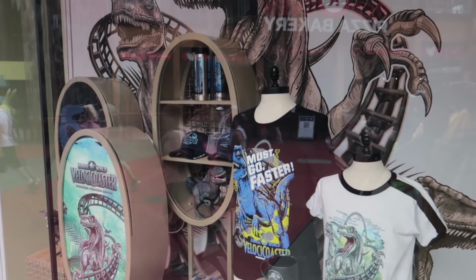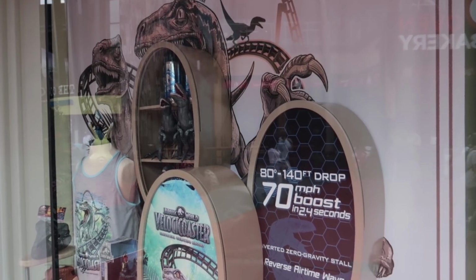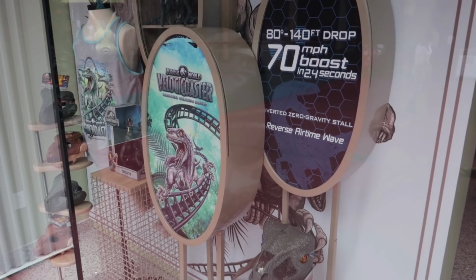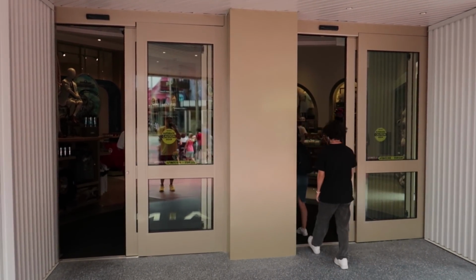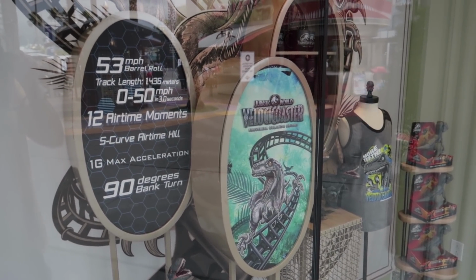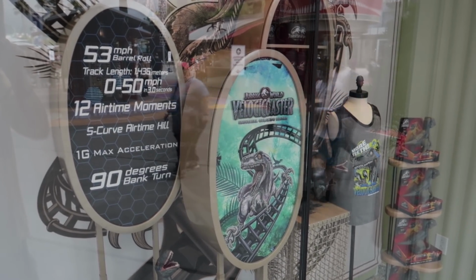Looking pretty awesome. This first one's all dedicated to the new Velocicoaster, a new species of roller coaster coming to Universal Studios Orlando this summer. We're not going to walk in just yet. I want to check out more of the window displays. More Velocicoaster stuff. This one featuring more of the stats, if you will, of the Velocicoaster, along with some merchandise.